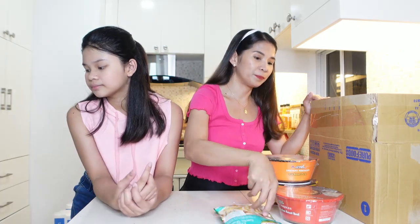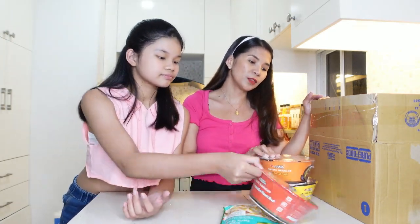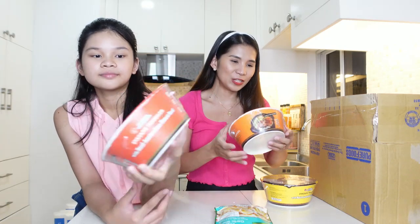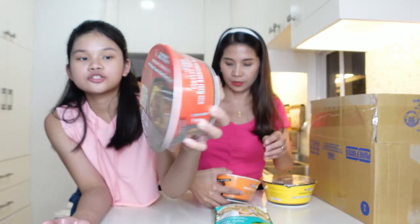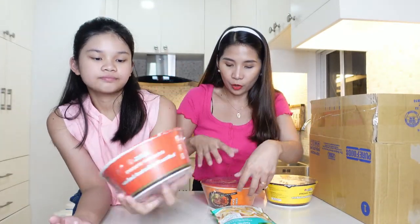So, ayan siya. We also got this one. Ichiban Delicious Instant Noodles. So, na-excite ako. Akala ko Ichiran. Hindi pala. Ichiban pala. Ngayon ko lang na-realize. Ichiban. This one is with roast pork. Ito naman, with real Australian roast beef. Tapos, this one is chili flavor.